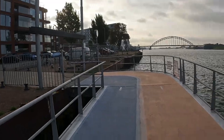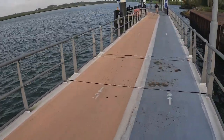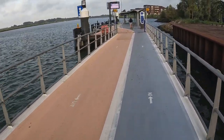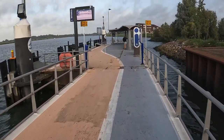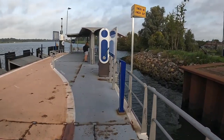So that's it, we've made it down to the water bus or water taxi, whatever you want to call it. Just going down now. It's in, the next one's in 20 minutes, I think. Anyhow, catch you there.